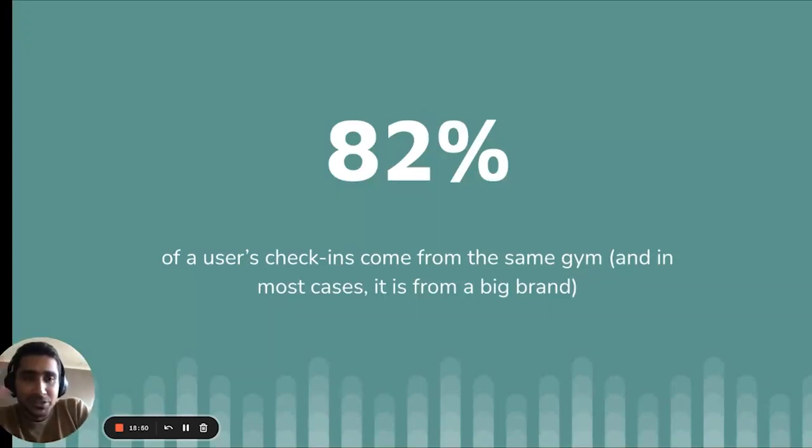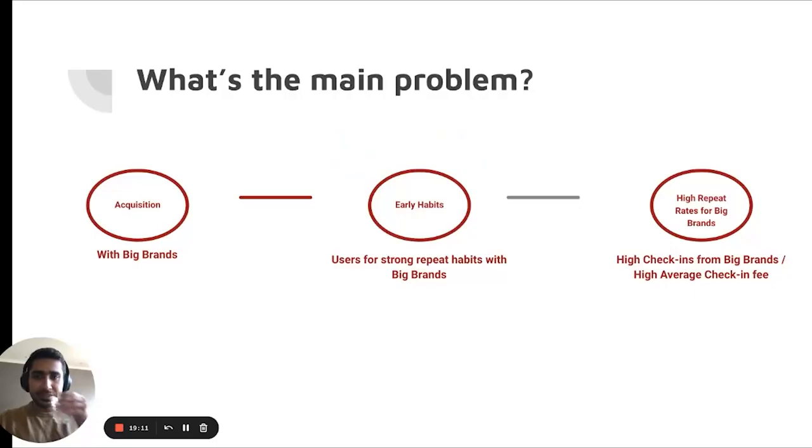I know these are a lot of numbers to consume, but then let's look at one more data point and then we will summarize all of these things, right? So we see that 82% of a user's check-ins come from the same gym. And in most cases, this is a big brand, right? Okay, now let's make sense of all the data that we've seen so far. Let's move to the next slide.